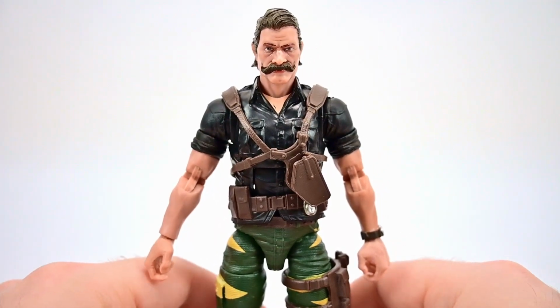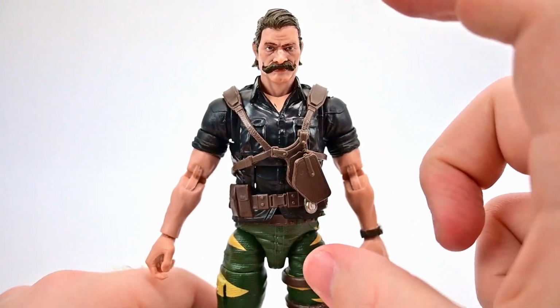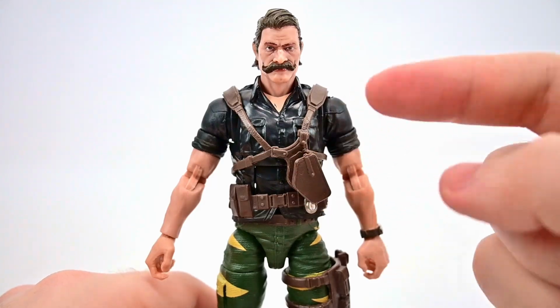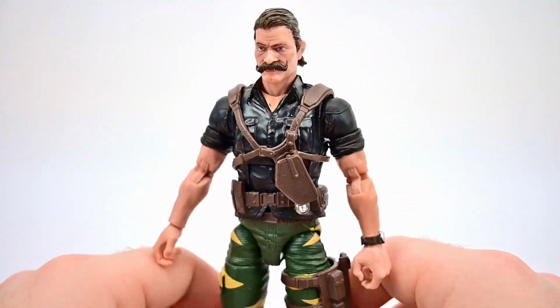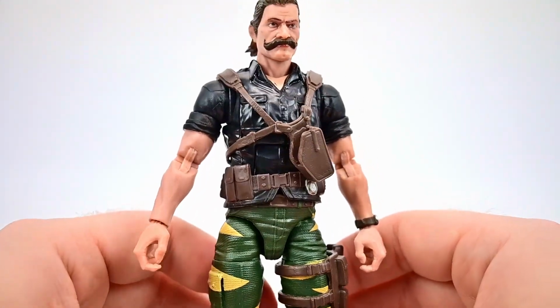And overall, it's really cool to have this because this was actually one G.I. Joe figure my brother had as a kid. So I remember playing with it a lot. And of course, just looking at this brings back so many memories of the Tiger Force version of Recondo here. So really cool to have him.